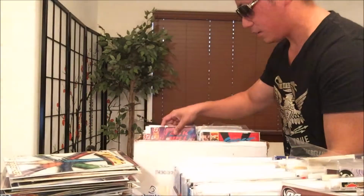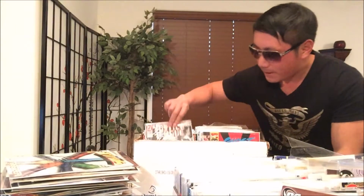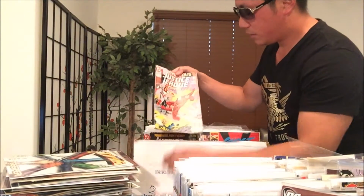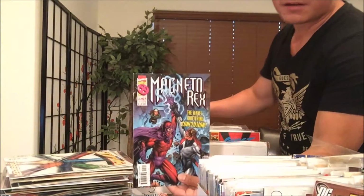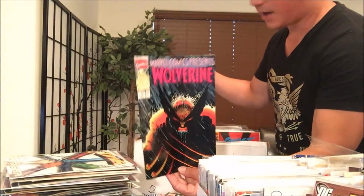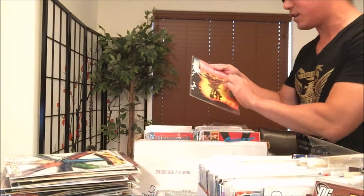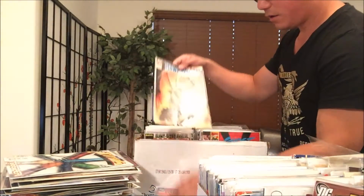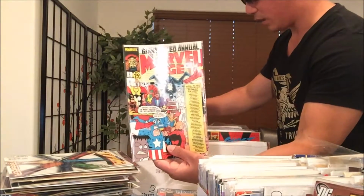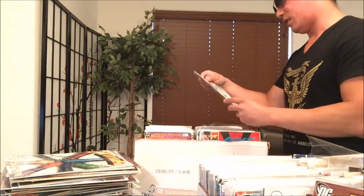2080 monthly Judge Dredd comic. Justice League Task Force. I'm gonna sit down, I get a little bit tired standing up like this. Oh, I'm just gonna bear it. 72. Justice League. Justice League. Another Justice League right here. Magneto Rex. Marvel Comics Presents 89. 153. 154. I think I'm going at a pretty nice pace considering we're going through roughly 450 comics. Hawkworld number 25. 4. Marvel Age. I don't really care about Marvel Age. Just talk about nonsense. It's not really a collector's item, I guess.